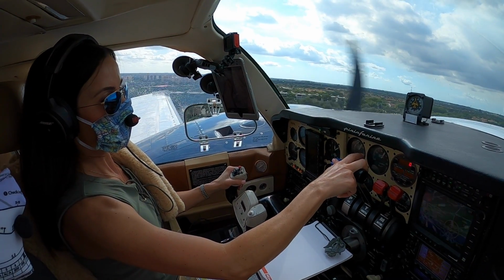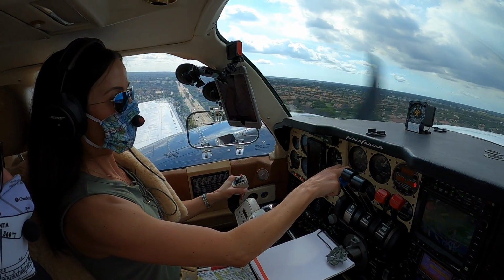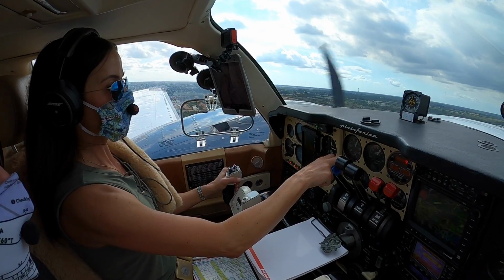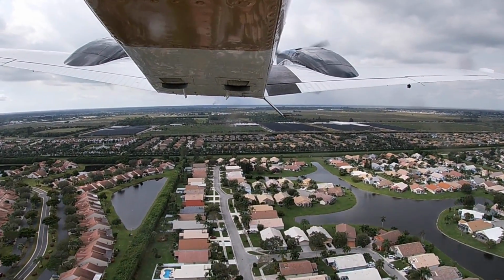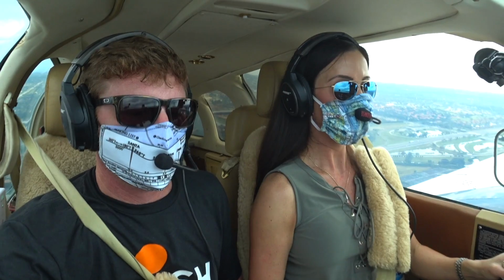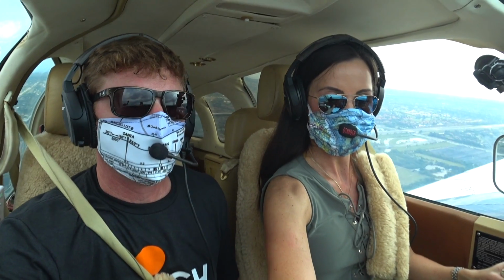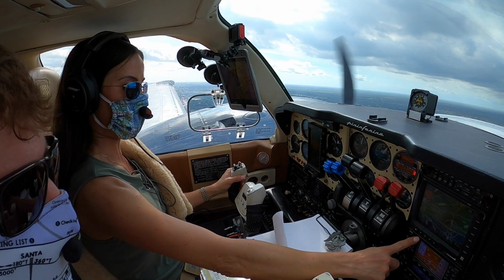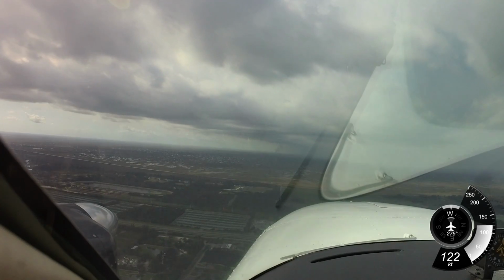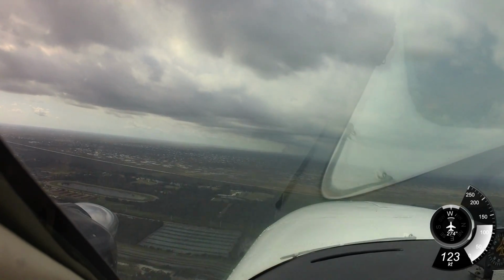36 on the manifold pressures, and 24 on the prop RPM. Looking good. Everything looks good. Antiquers, Baron, we're on the upwind off of 27 left, northwest bound, Antiquers. All right, I say we go over to Palm Beach real quick and pick up our IFR clearance. Sounds good. Got a fire out there you can see out the front window over the Everglades, most likely burning sugar cane.